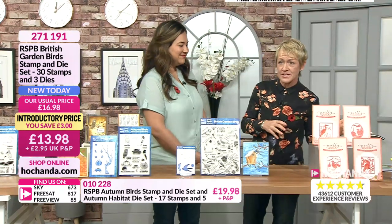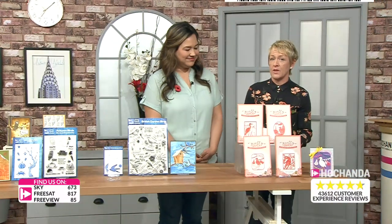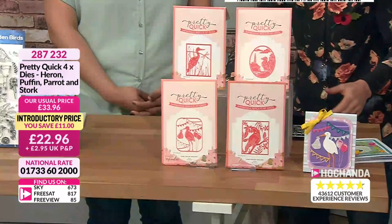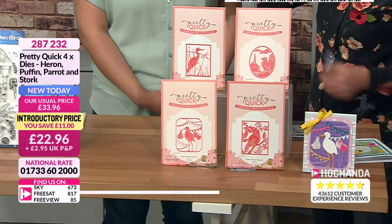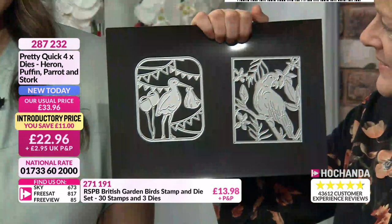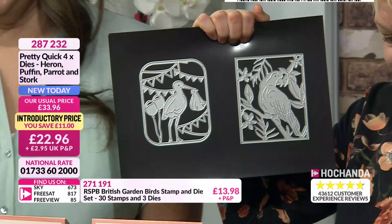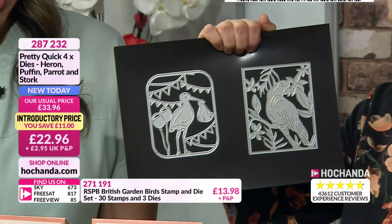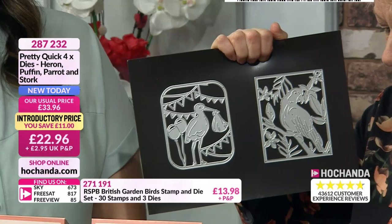Now, we've got another set for you. These are some dies, and these aren't from the RSPB, but they are from Pretty Quick, and they are pretty quick at making. These are great for quick one-pass makes. They're very snippable, so you can do some beautiful paper piecing, or if you just die cut them in white, then you can use your alcohol markers or watercolors to color right over the white die cut. Now these come in a set of four for you.